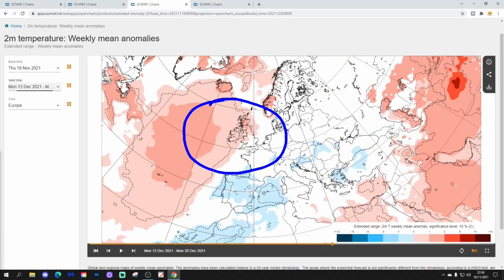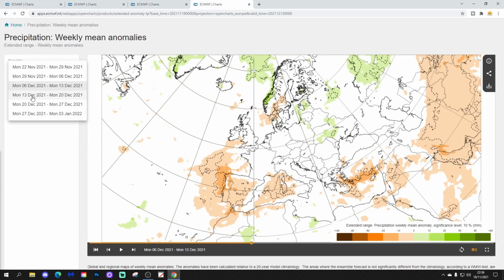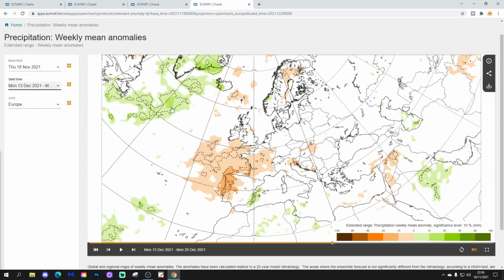We're 4 weeks out now, so we're a very long way out anyway. It's not really worth worrying about, but it is a rather milder week, which I think is a little bit surprising. And the precipitation anomaly, you expect it to be dry. It's a relatively weak signal, as it always is in week 4, but it does imply that much of Western Europe is looking pretty dry there.